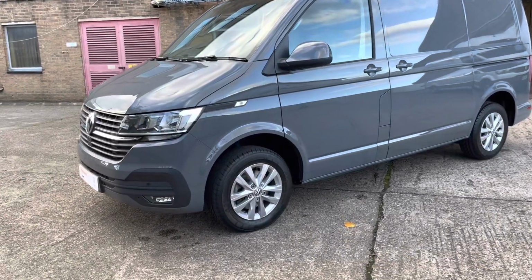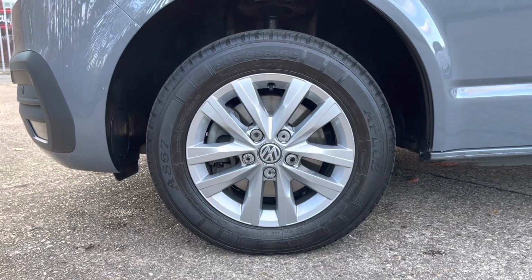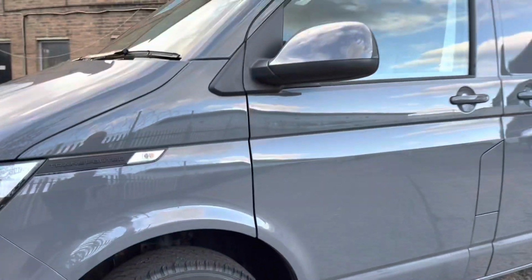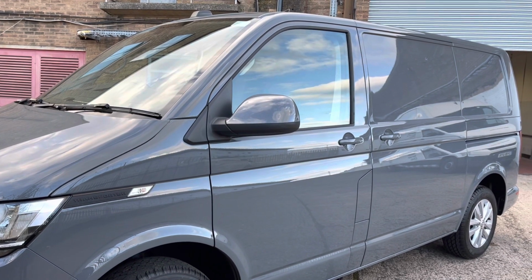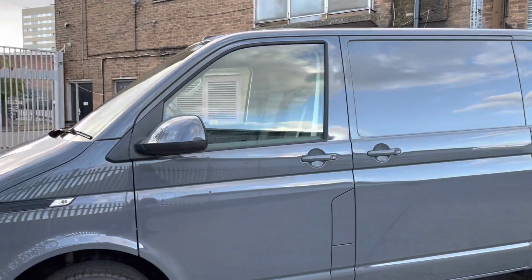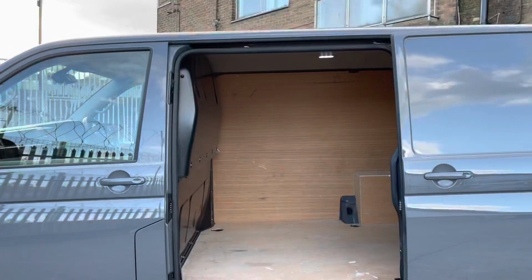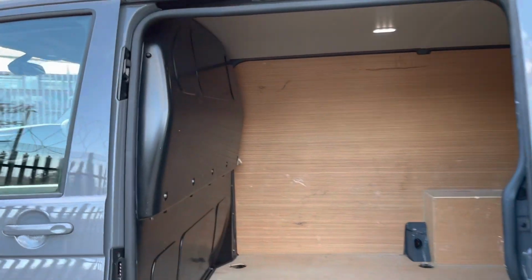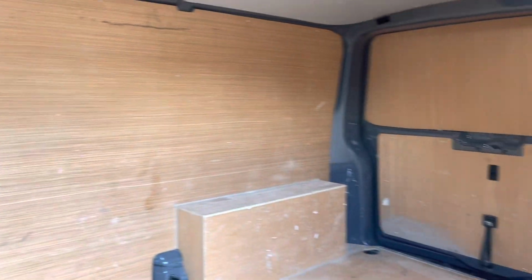Moving around the van again, you will notice that this van is fitted with 16-inch alloy wheels. All the wheels are in superb condition. Moving up, you will notice power folding heated mirrors. This is ideal for leaving a van on a busy road and also for cold winter months. Also to this side of the van, you will notice a sliding door. The load area is fitted with a bulkhead to the back of the front seats. If I move the camera around, you will notice that this van has been fully wood ply-lined, including the floor.